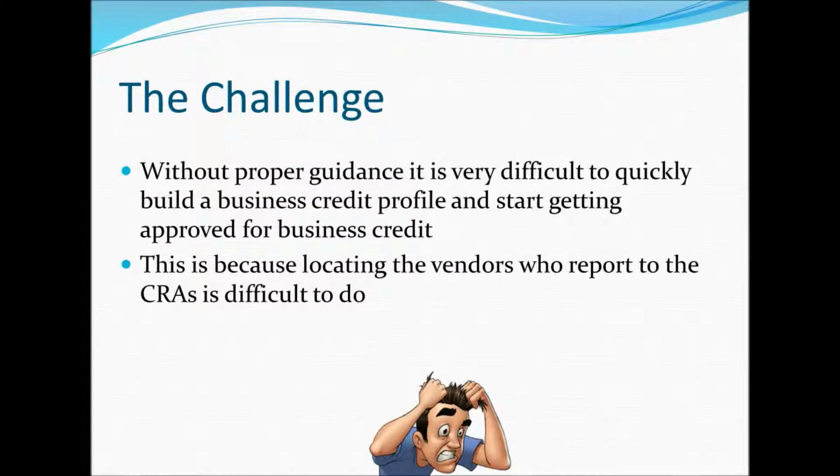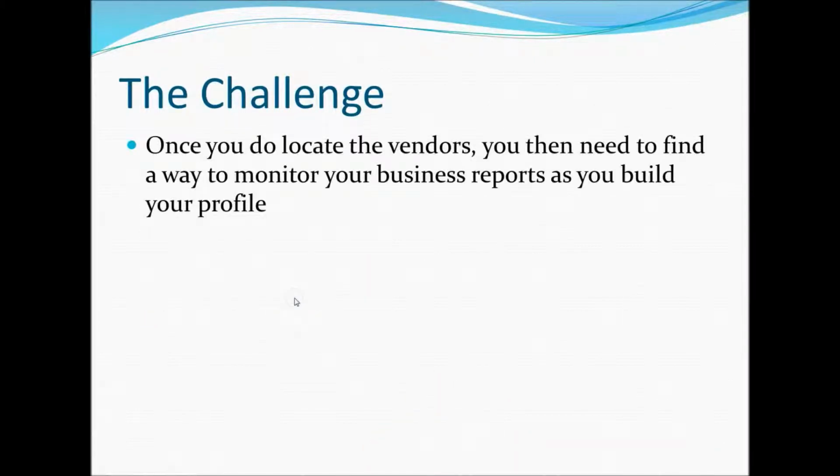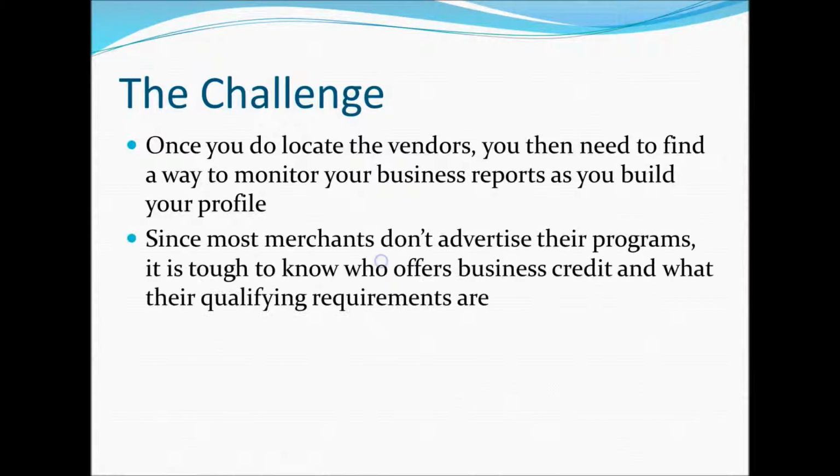And again, the challenge that goes with it is that without proper guidance, it's difficult to build a business credit profile and start getting approved for business credit. That's because locating the vendors who report to the credit reporting agencies is difficult to do. This is one of the hardest parts of building business credit: you don't know where the vendors are that you can get approved with, who will report and give you a good business credit score. Another part of the challenge is, once you do locate the vendors, you need to find a way to monitor your business credit reports as you build that business credit profile.